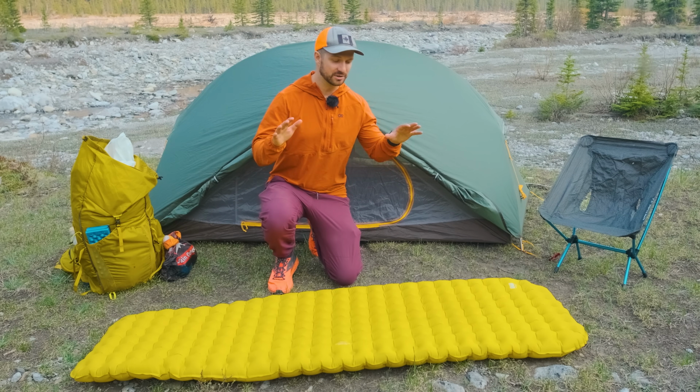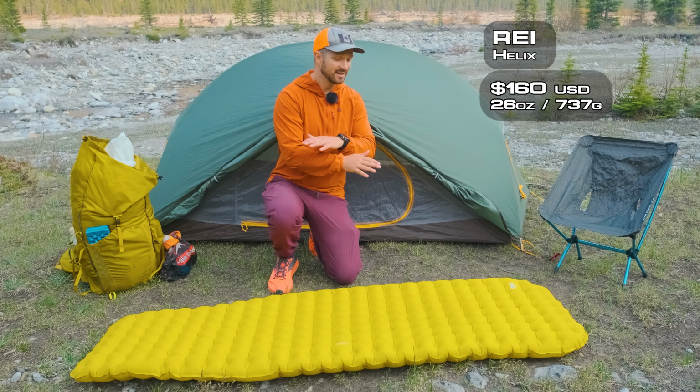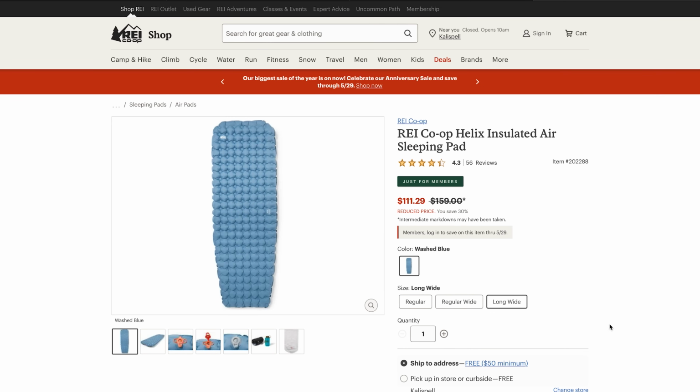For my sleep system, we'll start on the bottom. My sleeping pad of choice is the REI Helix. It's a great all-around sleeping pad. It's relatively affordable at $160 for all the sizes. That's compared to a lot of other high-end pads that cost over $200.